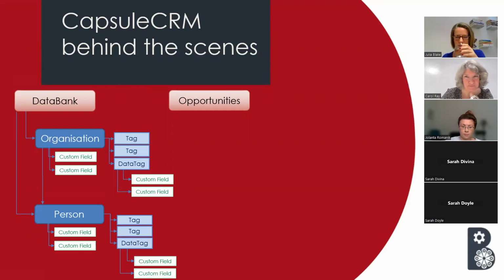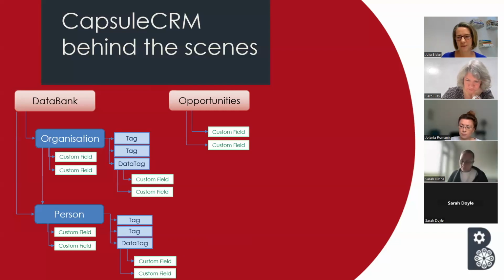So another little sip of water and another deep breath, because not only do we have tags, data tags, and custom fields for the data bank parts, we have another group of them for opportunities. A good example of a custom field for opportunities might be source of opportunity. Perhaps you might have referral or word of mouth or partner program or website or LinkedIn, but it's source of opportunity, which of course is different to source of contact.